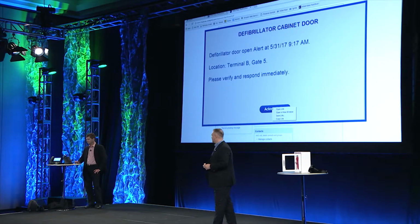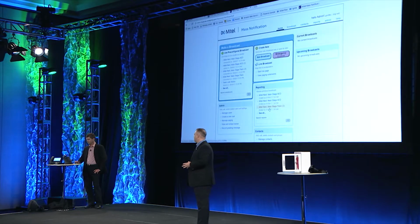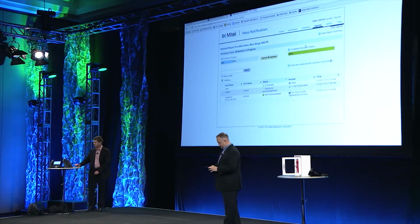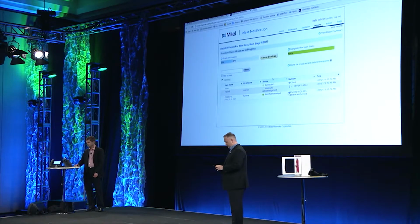The notification on Al's PC in the knock. Defibrillator door open alert at May 31st, 2017, 9:17 a.m. Location, Terminal B, Gate 5. Please verify and respond immediately.